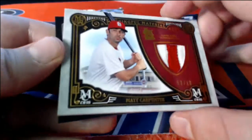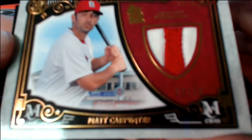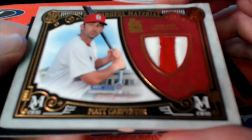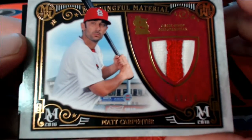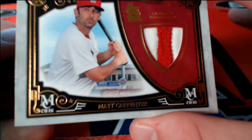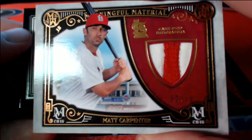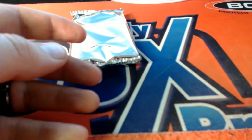And then, ooh, what is this? Right here, Matt Carpenter, all right. Matt Carpenter, that is a 2 of 10 right there. St. Louis Cardinals, that is Gary F. coming out to you. Gary F., Mr. JFK Auto himself. Gary, all right. Nice one there for you, Matt Harvey.